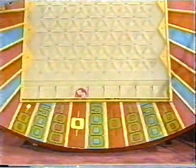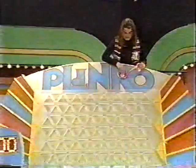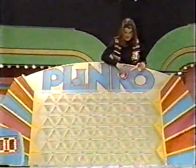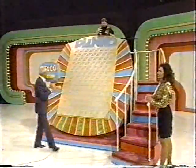Oh, now don't put it in that spot again. Don't put it there. Put it in the spot you had when you got the $5,000. Let her go. Here it comes. And this one goes $100. Well, that's better than that 0. You had $2,100, and this is your last Plinko chip.